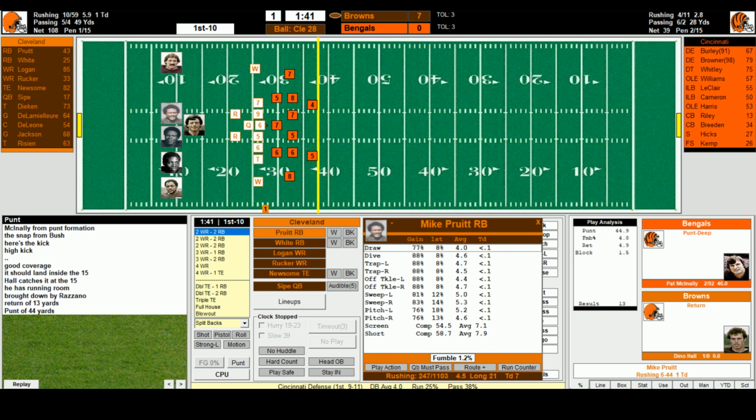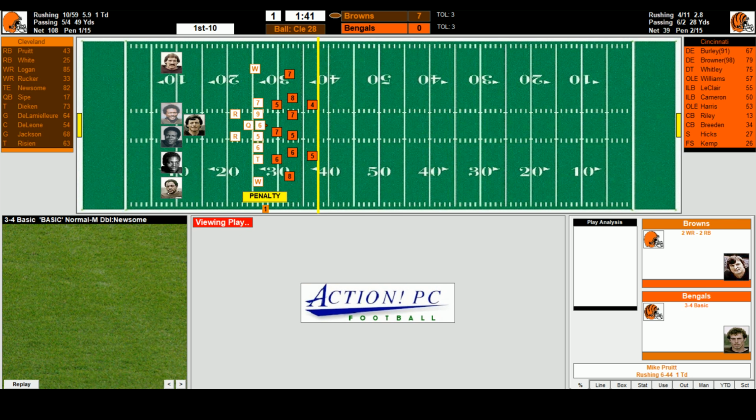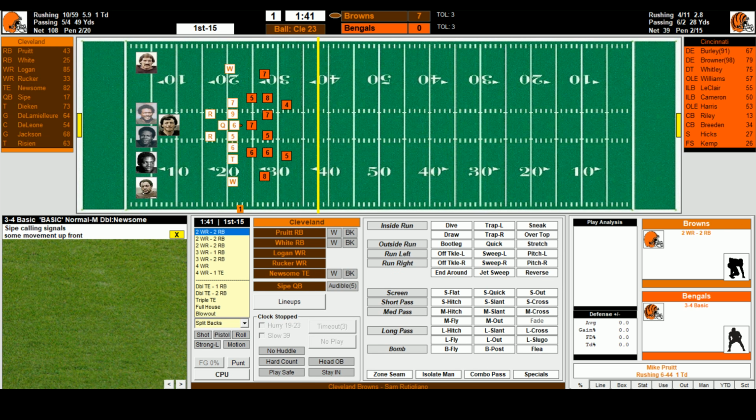So Mike Pruitt, 1st and 10. Sweeps to the right. Flag is down. That'll be a false start. False start, offense number 17, on the quarterback. Oh, there you go. It's always good to have a penalty on your quarterback. So 1st and 15 for the Browns from their own 23.